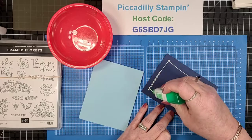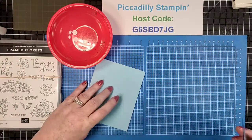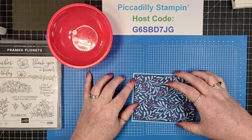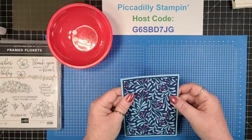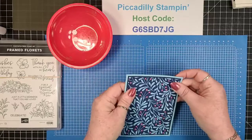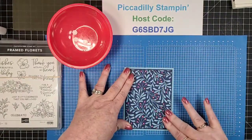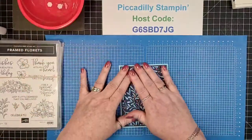I'm using liquid glue if you're new to me instead of a tape runner. I use this for a couple reasons. One, it's cost efficient. That's probably the main reason, because I go through a lot of adhesives. And two, it gives me a minute to wiggle it around and move it into place. I'm not very good at lining up. I need that little bit of wiggle room.